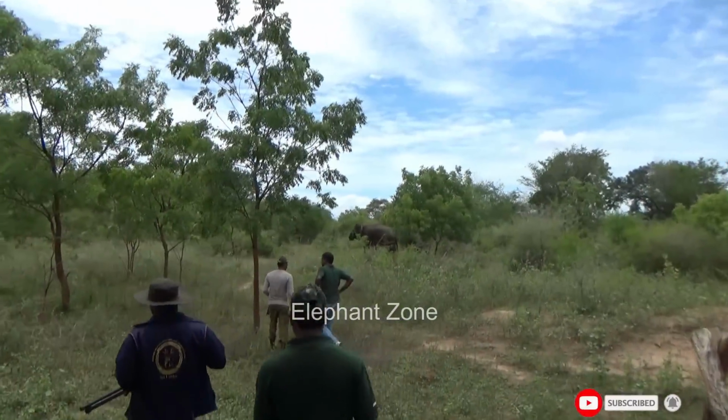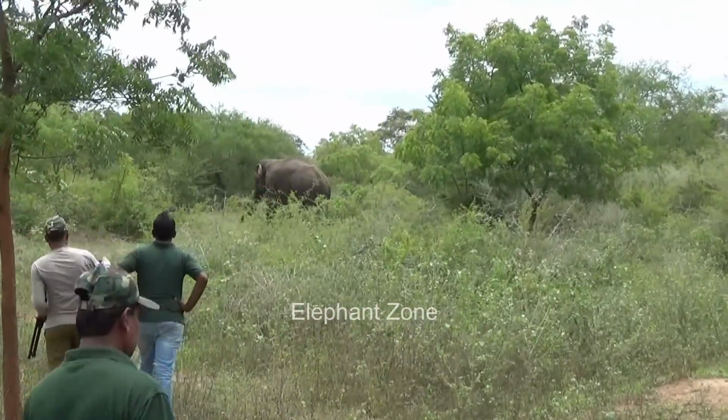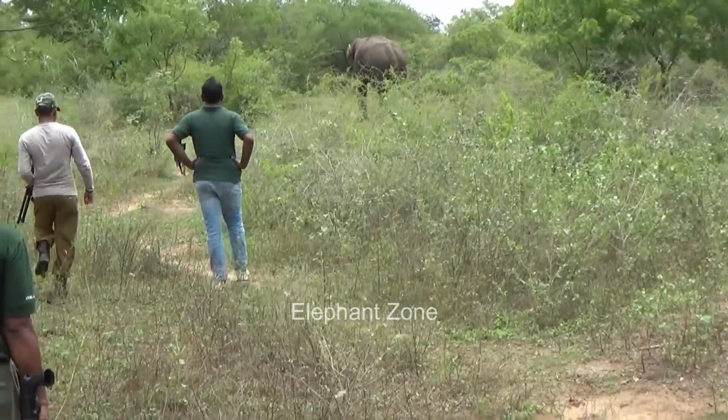The elephant slowly moves towards the forest. When the next dose is due, the wildlife team will find him for further treatment.